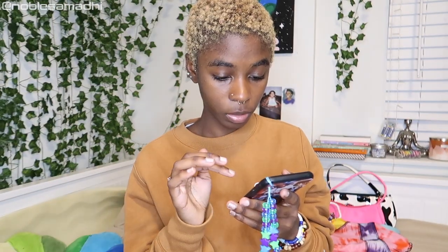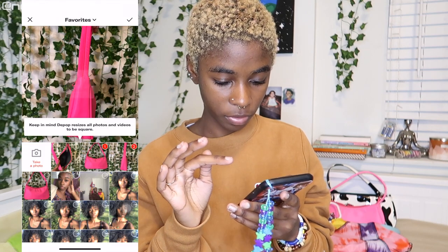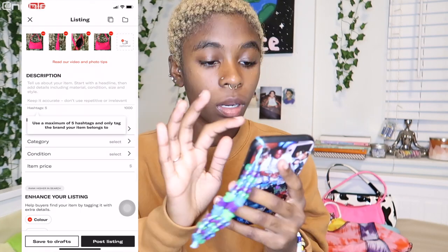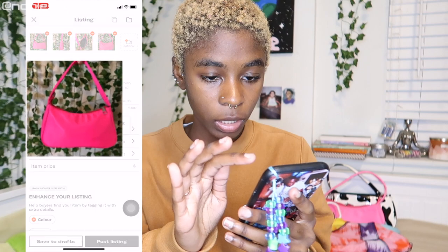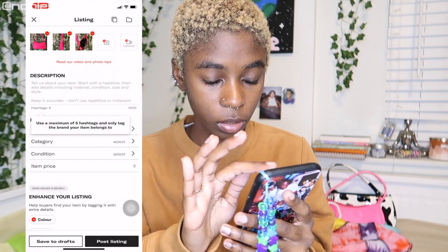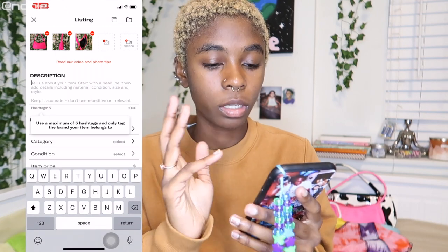We're gonna start listing some stuff up. First, we're gonna list up this bag here. We're gonna go to our favorites. So I'm gonna select all of the pieces. All right, so we got all our pictures up, and now just gonna go back and check it. I'm gonna take that one out since it's the same thing. All right, so now you're gonna put a description up.